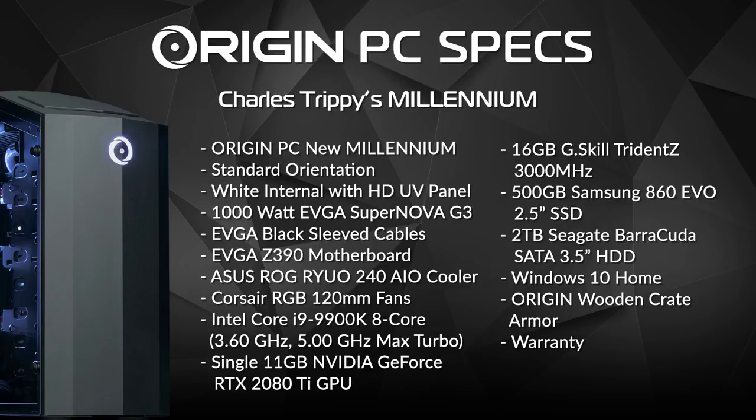The Origin PC Millennium, standard orientation with white internals. Oh, yes, correct. Oh, I'm sorry, guys. I should have told you this.